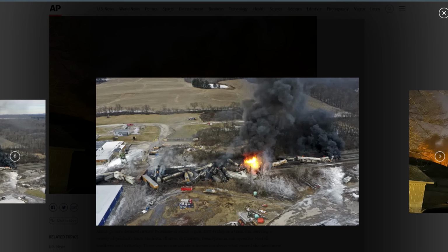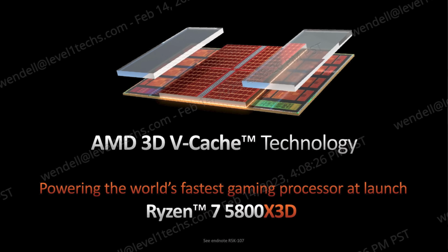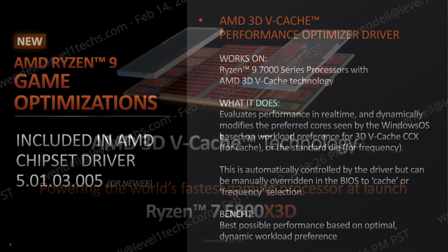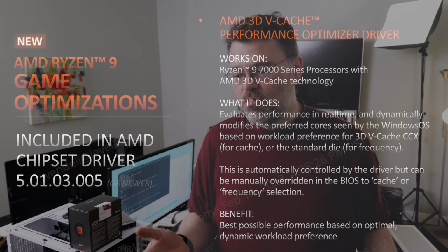But you know what's not a train derailment? 16 cores for the 7950X. Now, if you've been living under a rock and you need me to catch you up, AMD's actually launching 3 CPUs with V-Cache. The 16 core, the 12 core, and the 8 core. Now, I've got the 16 core here. I should have the 12 core really soon. In a couple of weeks, AMD is also launching the 8 core, because everybody would wonder, hey, where's the 8 core? But the 8 core is not launching today. This is the 16 core.